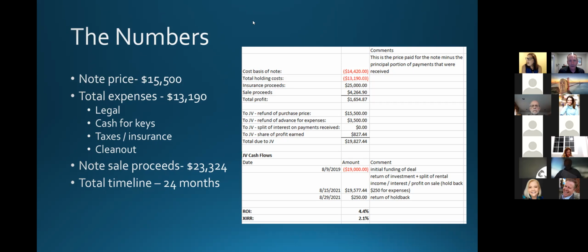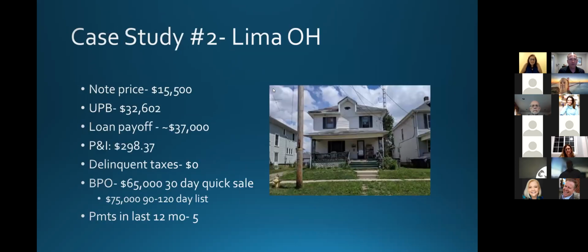So Dan, there is a question from Valerie. Can you tell us what you originally saw in this note? Yeah, the main thing I saw was it had some payments in the last year. So there were some signs of life there, and it was owner occupied. That was the main thing that I saw. So it kind of fit that standard model.